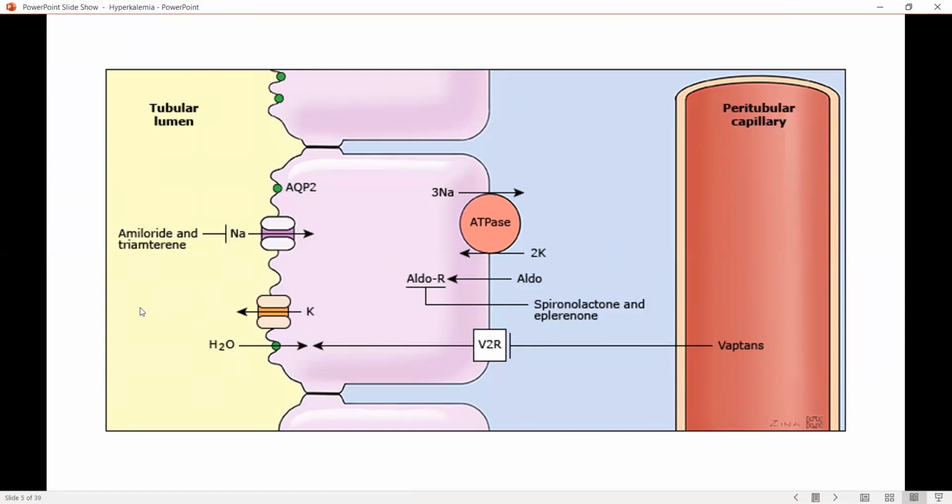We usually learn in medical school about potassium sparing diuretics, right? Spironolactone, eplerenone, amiloride, triamterene. Spironolactone and eplerenone are basically aldosterone antagonists. Amiloride and triamterene are ENaC channel blockers. When you give amiloride and triamterene, it blocks sodium absorption through the epithelial sodium channel, so indirectly it blocks potassium secretion. So potassium will increase. That's the mechanism.